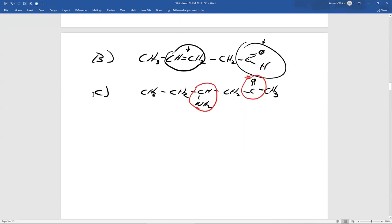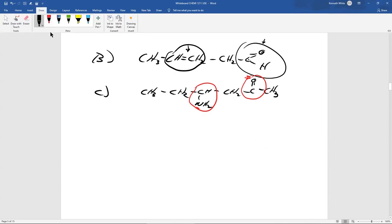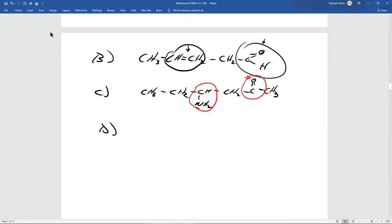Ooh, let's do one more, have some real fun. And why don't you circle the functional groups in D? Remember, look for what's different. What's not carbon? What's not a hydrogen atom? What's not a carbon-carbon single bond? Should get your attention like this.